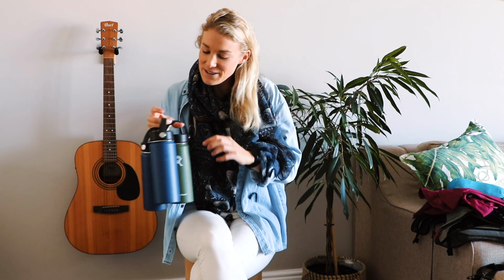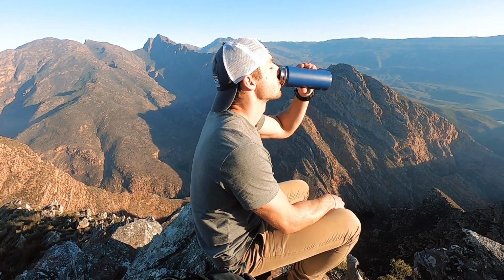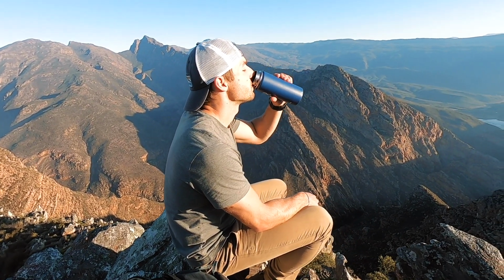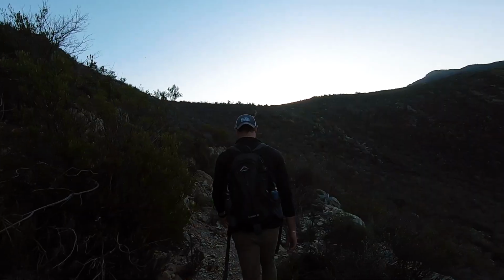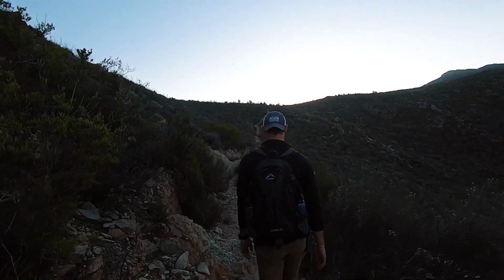Moving on to the Hydro Flask. We take these everywhere. If you put ice in these and you open it up like 4 hours later, you will still have ice on the inside. It is incredible. But yeah, we only use these for water. We don't put coffee or anything in them, just so it doesn't taint the taste.